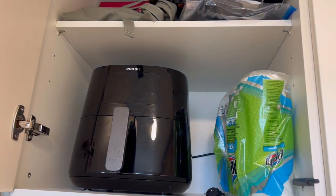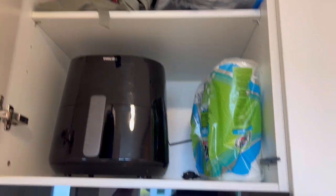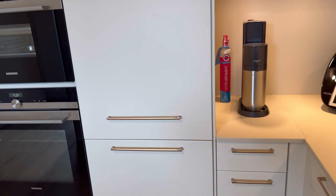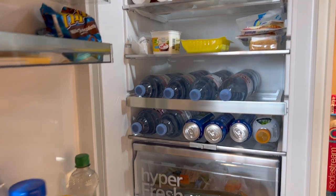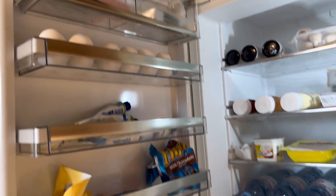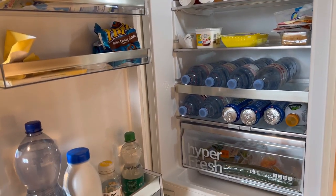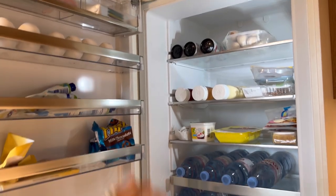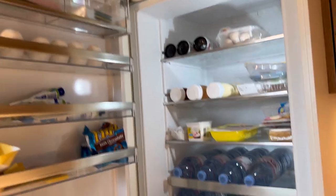Just stuff that is a bit larger that needs some more room. Here is actually our fridge, which I love that it blends in with the cabinetry and it doesn't look like a fridge. So in Europe, the fridges are a bit smaller than the US, but we are definitely able to make it work with just the two of us. I think maybe once our family grows a bit, we might need to get another fridge, maybe put that in the basement, but for now, this is perfectly fine for us.